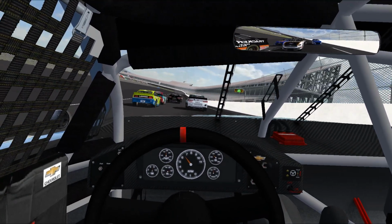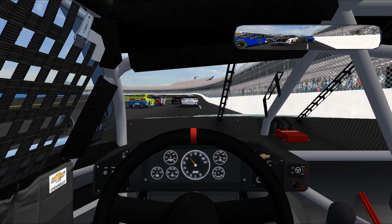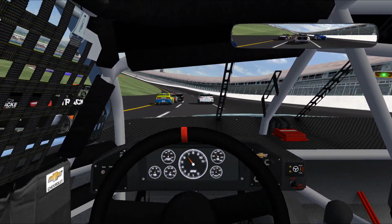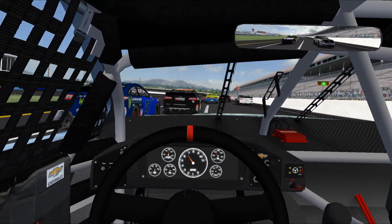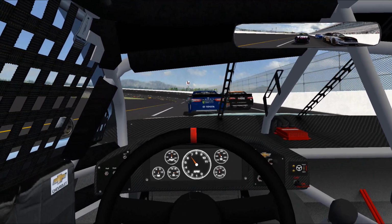Maybe the 10 of Eric Almirola is going to be a good pusher. Here comes Brandon in behind on the bottom groove. He should make the pass, and I'll see if I can get behind him here. Looks to be a gap between him and Jimmy Johnson. If we can get tucked between 2 cars and sort of negate the damage, that would be ideal.